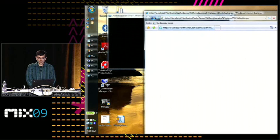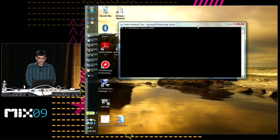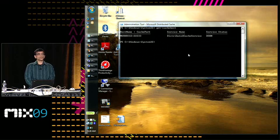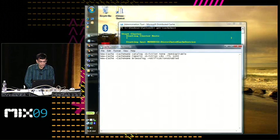That's going to time out. So let me start the controller. So we have a PowerShell-based way of administering the cluster. So you can actually control the entire cluster from any one box. First, I have to start the cluster. So I do the start cache cluster. And then I need to create the appropriate name caches.